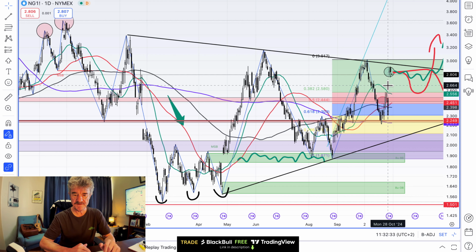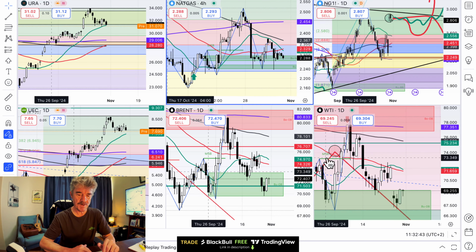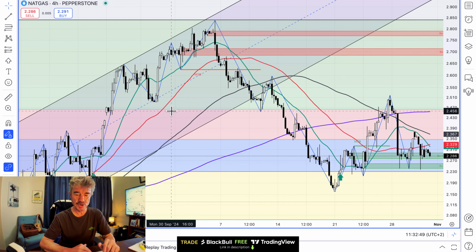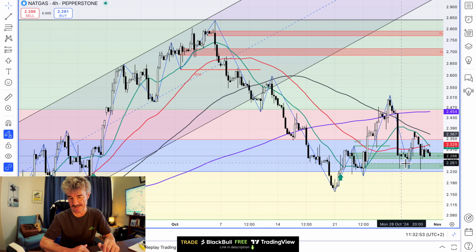We have a long position from 2.85, 2.84 I think, or 2.8543 on the futures here on the NYMEX. I'm trading that at Black Bull, and also on the spot market, or continuous contract rather, at Pepperstone. I've got a long position from 2.22, and that position was taken quite a long time ago. And well, it doesn't look very strong, I have to say, meandering down.